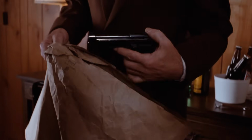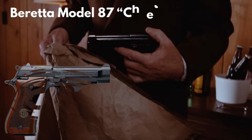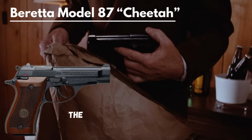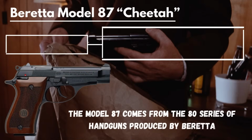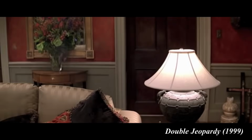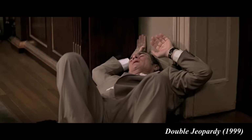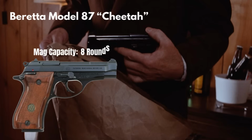In the scene, his Pittsburgh connection pulls a gun out of the bag not seen from earlier, which appears to be a Beretta 87 Cheetah. The Beretta Cheetah is a line of compact, blowback-operated, semi-automatic pistols designed and manufactured by Beretta. The Model 87 was introduced in 1980 and was mainly designed for target shooting and training as it's chambered to fire the .22 long rifle. It features an ambidextrous safety similar to larger Beretta models, and the magazine capacity holds 8 rounds.